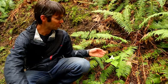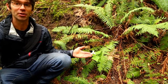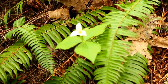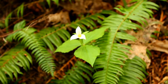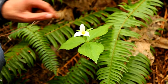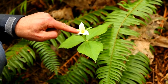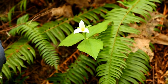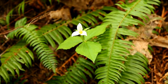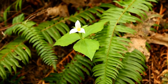One of our most beautiful spring wildflowers, in my opinion, is the western trillium here. See how big those petals are. This used to be placed in the lily family, and lilies typically have flower parts in 6s, or in this case 3s. It has 3 petals, but you can see that there are 6 yellow anthers there, which produce the pollen. And then it has 3 leaves as well.